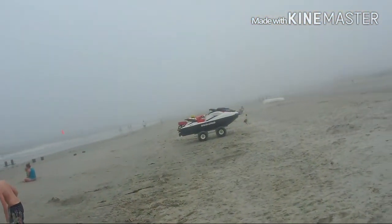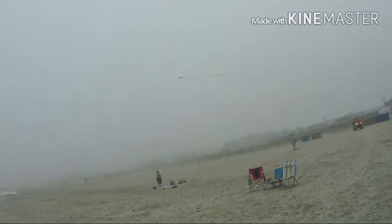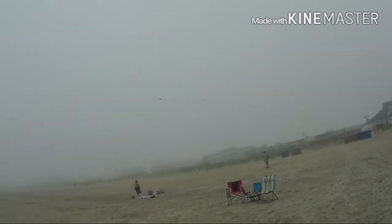It's foggy. It's been overcast all day, but I figured it was a good time to get down. Most of the people are off the beach. Mike Sims is over there, I ran into him. I didn't even know he was going to be here. Yeah, so we both had the same idea.